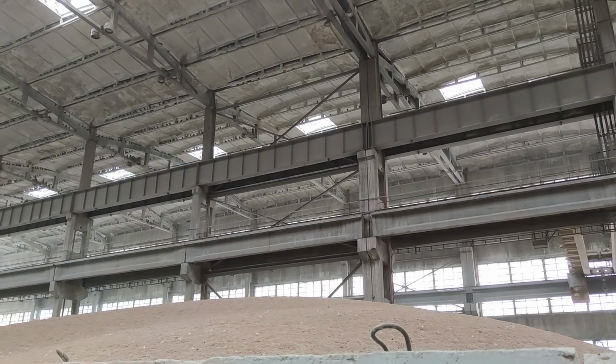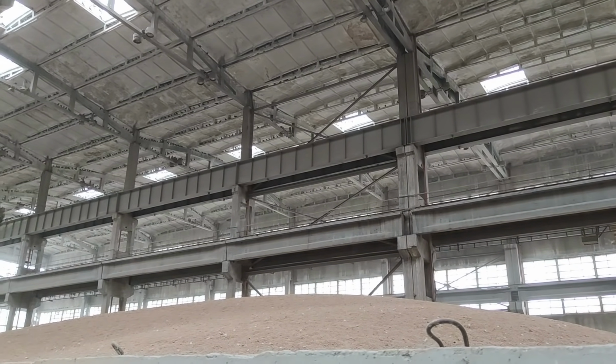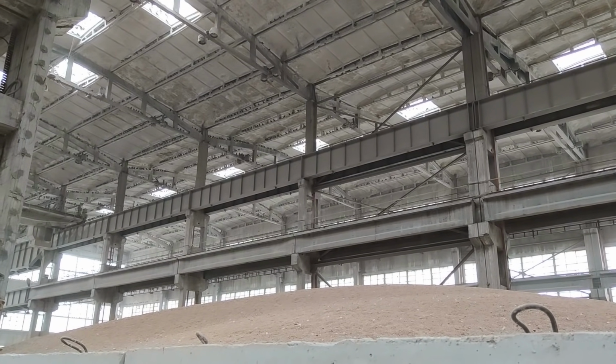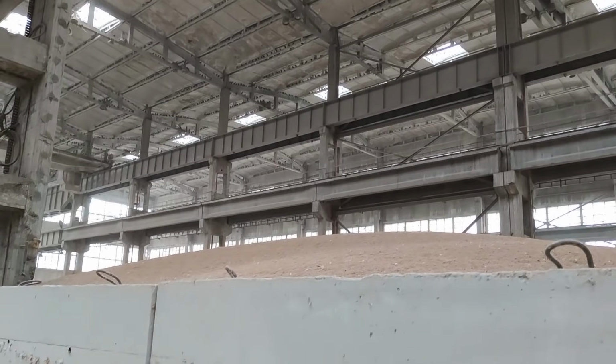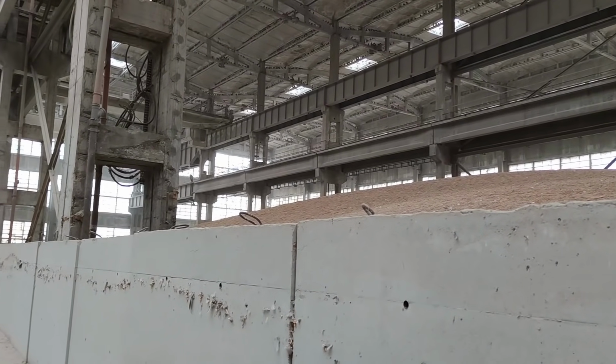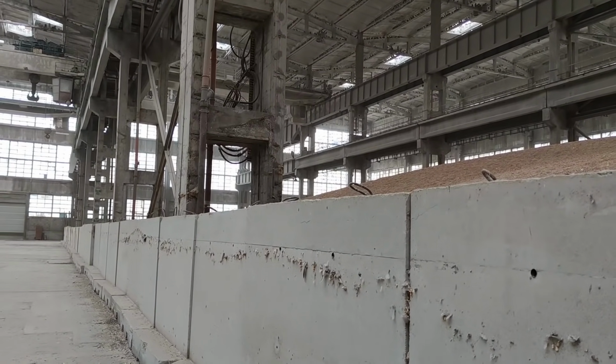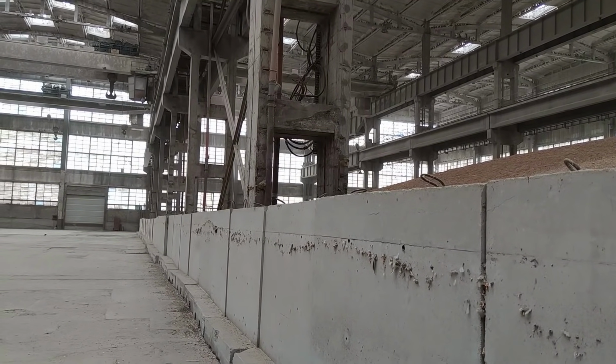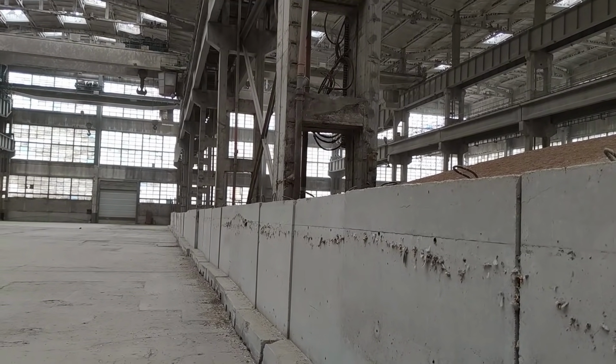Basically what's going on is they're moving from one side of this storage facility to the other one, right to left, and I'm moving along with them, and I'm using this concrete fence to rest my gun on. It's not the most comfortable rest, but it does the job.